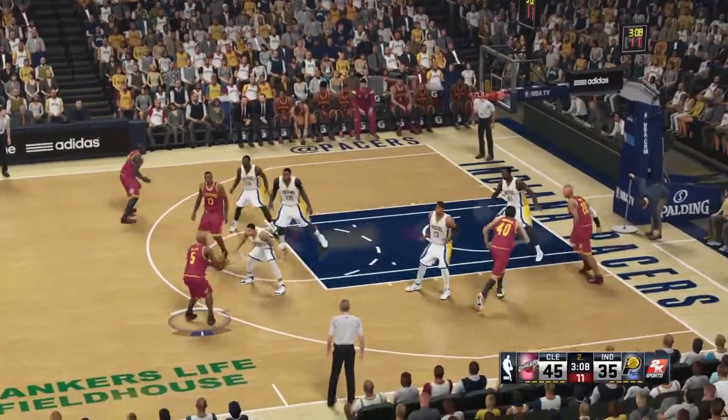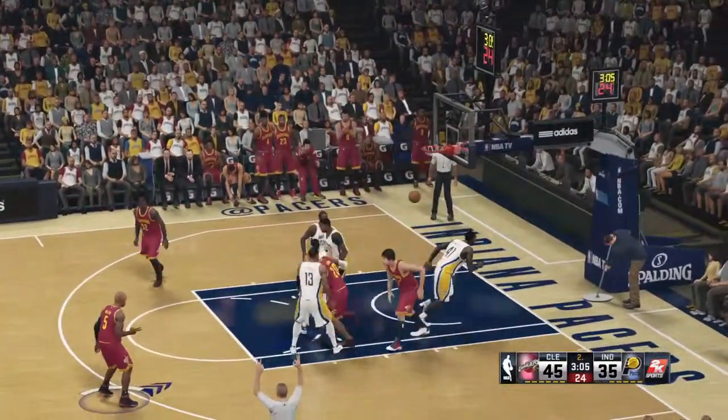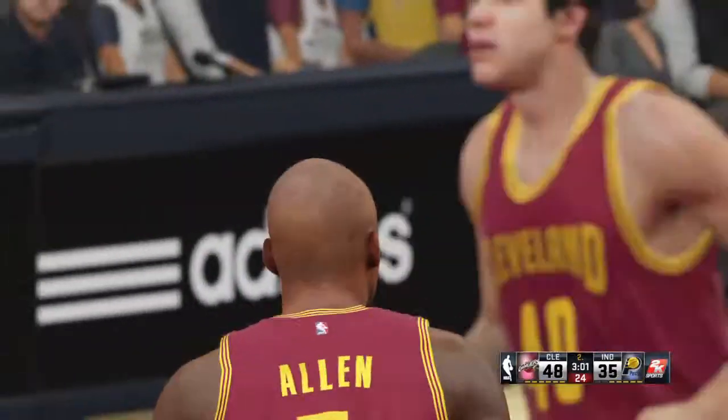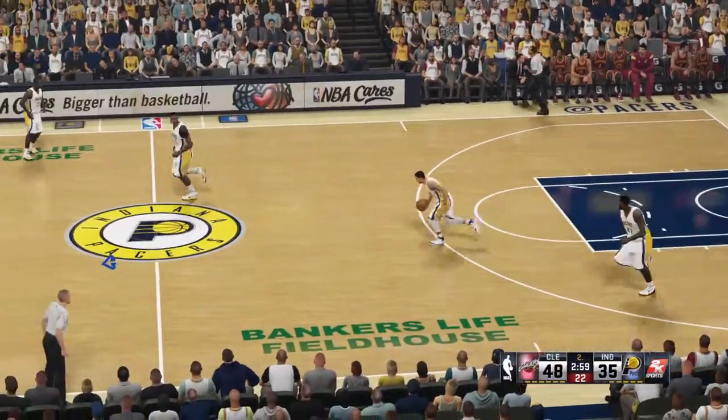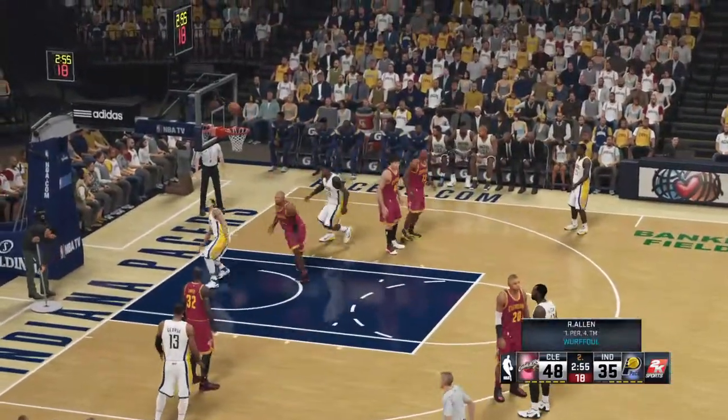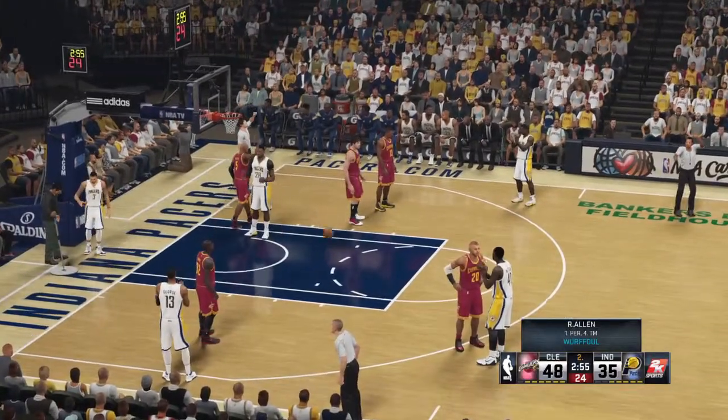Young left side. Allen for three. Another three for Cleveland. These defenders had better start closing out on those shooters. Yep, that's twice in a row now where they've done exactly the opposite and backed off. Hill drives in. And it's going to be 2 free throws. Drew contact on the shot.